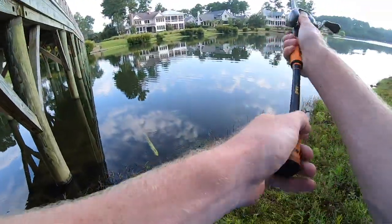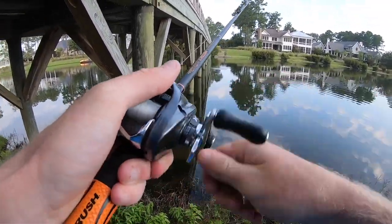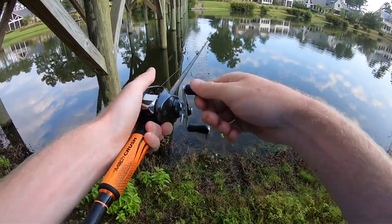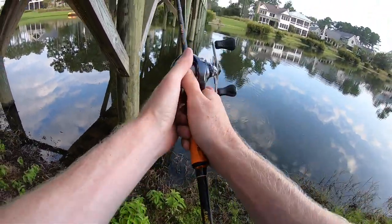Let me see if I can't find anything else up on this bridge. Let's try the other side. Ooh, I'm gonna recast that. I want that just to hug these posts a little bit tighter than that, man. You really gotta get up on them. These fish are not wanting to move much to pick up these baits.